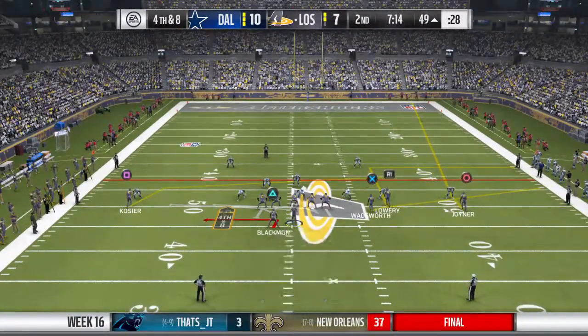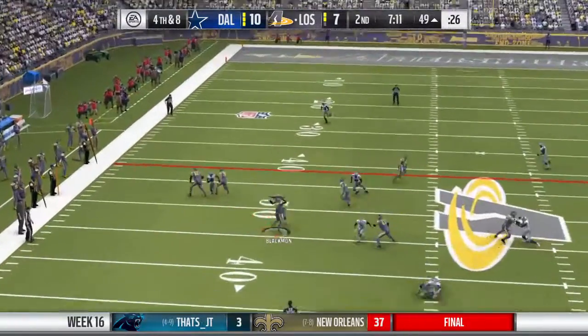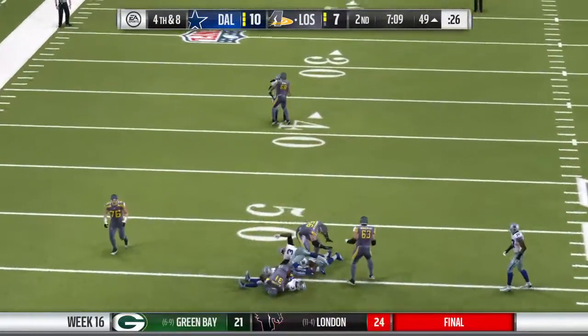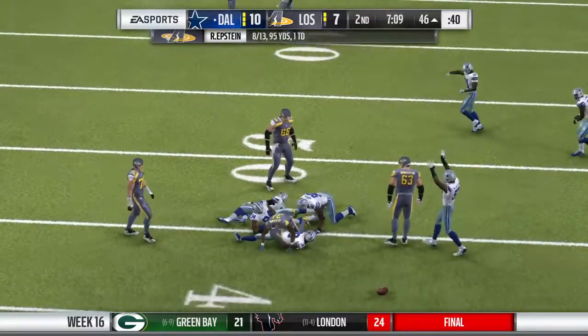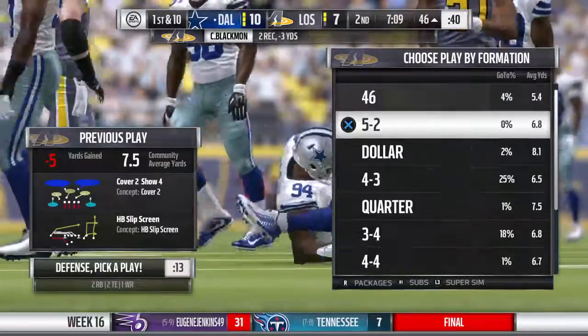Here we go now. Looking to throw. Now they set up the screen. That's complete. Gus Bradley's decision to go for it does not work out. And it'll be a turnover on downs.